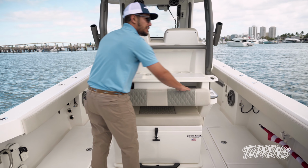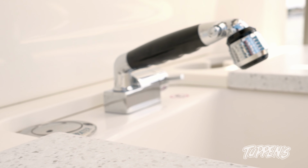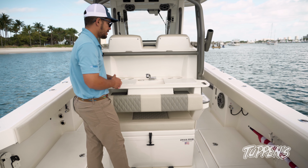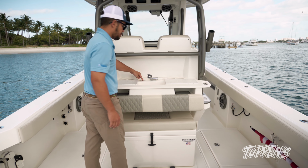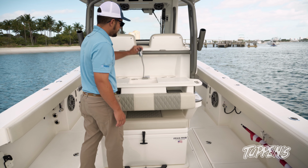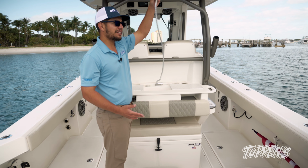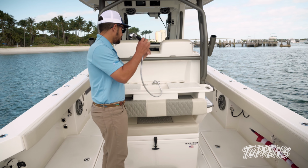Now you've opened up your cockpit space. You can have space right here to store your phones, and we have USB chargers on each side so you can juice up. Have a nice bolster right here. We have this Corian countertop right here as well, so you can cut your bait, set out some cheese, wine, entertain your guests. Also right here is where you'll find your freshwater fill, those 30 gallons I was talking about. You have a sink that's also a shower. So right when you come out from diving, you get out here, you can shower off. It's a really nice area.